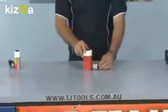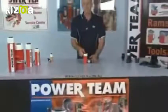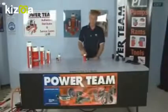As you saw, we used a pump to actually extend the cylinder out, and there's many different pumps available between hand pumps, electric pumps, air pumps, gasoline pumps, and we even have 12-volt battery pumps that can run these units. So you might want to look at our pump video to find out some more details on those.